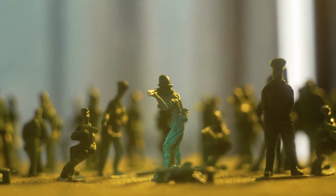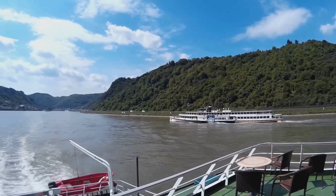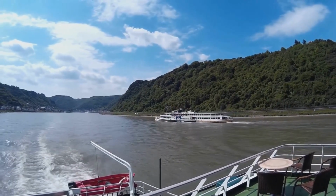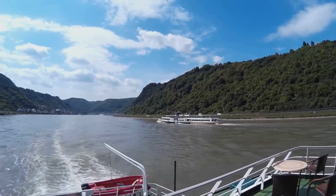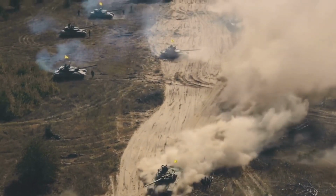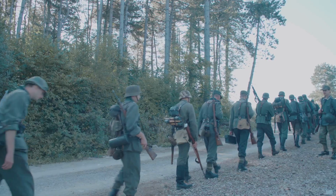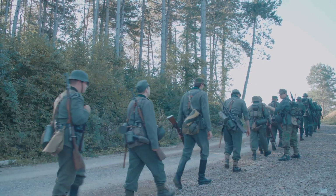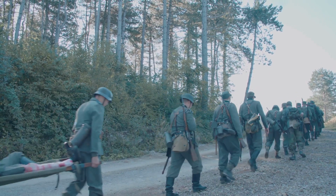Next, the crossing of the Rhine was a significant milestone. The Rhine River was a symbolic barrier, and crossing it meant breaching the last major natural defense of the German heartland. The successful crossing was a testament to the strategic planning and execution of the Allied forces. It was also a psychological blow to the German forces, shattering any remaining hope of holding back the Allies.